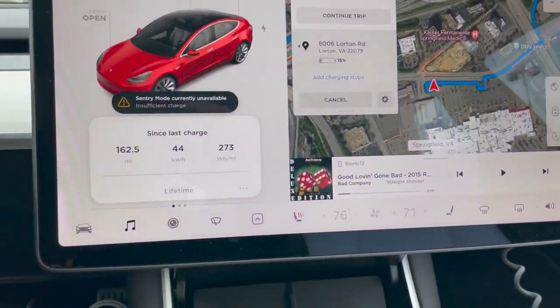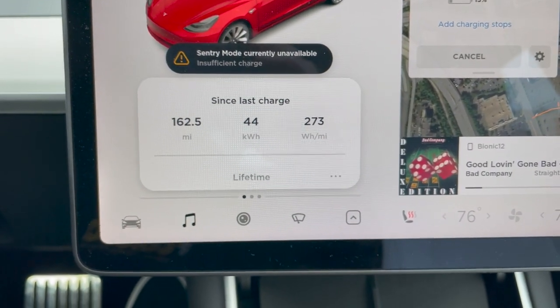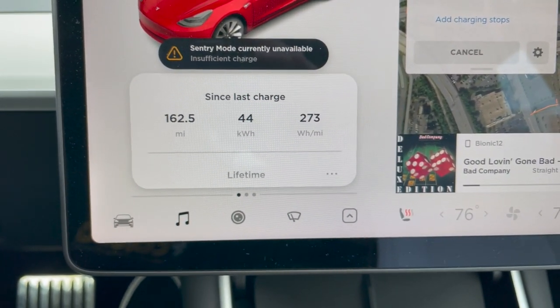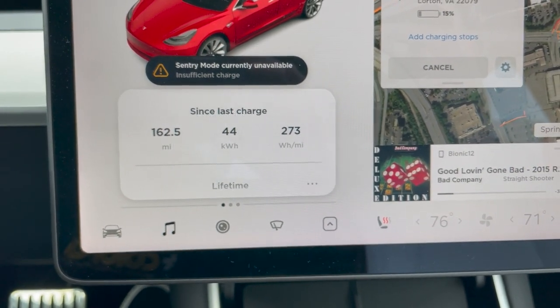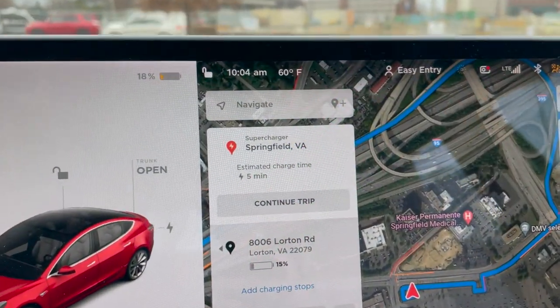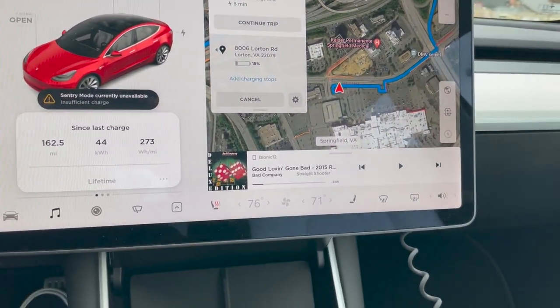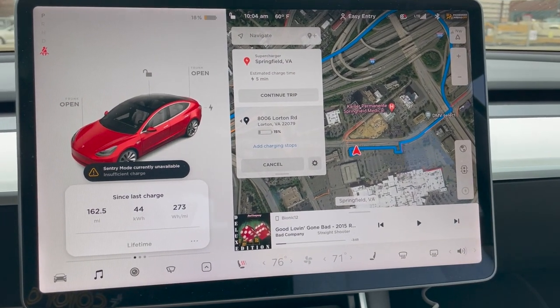We made it down with 162 and a half miles, 44 kilowatts, 273 watt hours per mile. So not too bad. It was pretty good efficiency on this trip. It was a little warmer. It's 60 degrees down here, so it's a little bit milder, and the whole trip is a little bit milder. But I'm glad we're here.